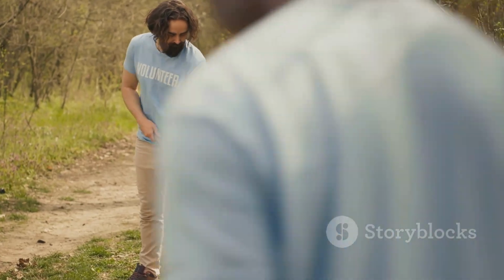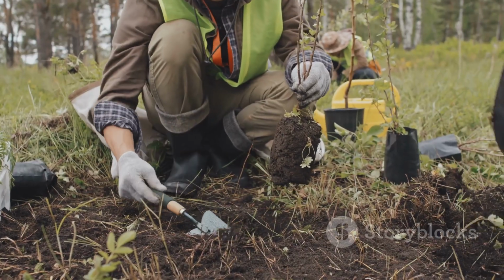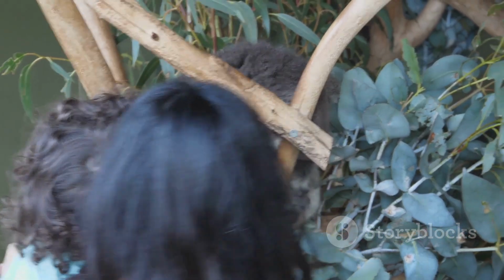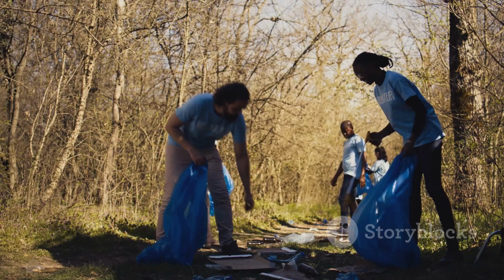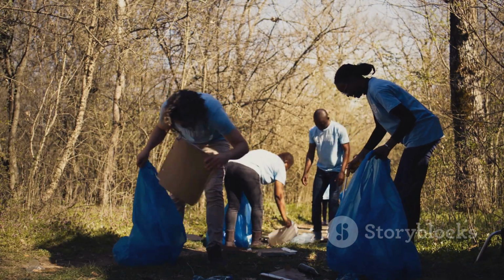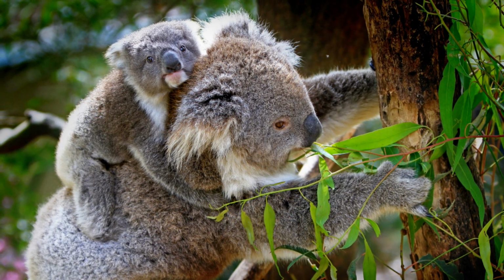Conservation efforts are underway to protect koalas and their habitat. These efforts include establishing protected areas, restoring degraded habitats, and raising awareness about the importance of koala conservation. We can all do our part to help koalas by supporting conservation organizations, reducing our impact on the environment, and spreading the word about these amazing animals.